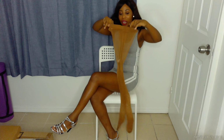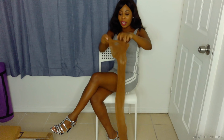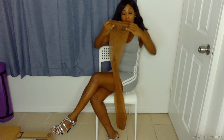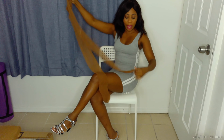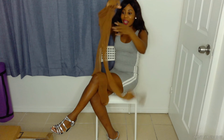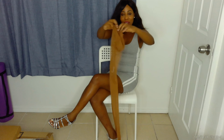I'm loving this already. It's a 15 denier, and it has some kind of, like, let's look. Oh, it has a pink liner in the bottom, and it has a small band, which is cool. You guys know I'm so selective with my band. And reinforcement, yep. And this color is so perfect, guys. It's literally so perfect. I hope you guys can see, because I'm actually using two lights right now.